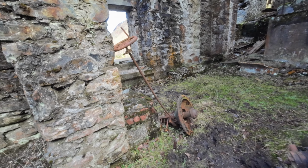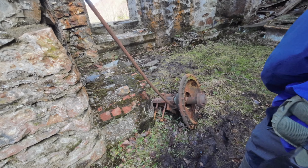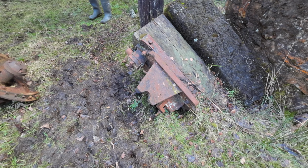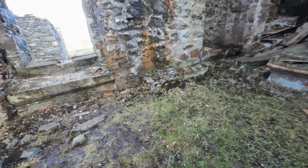What's that then? Some sort of cog. Bit boggy. Good job the wellies are on.